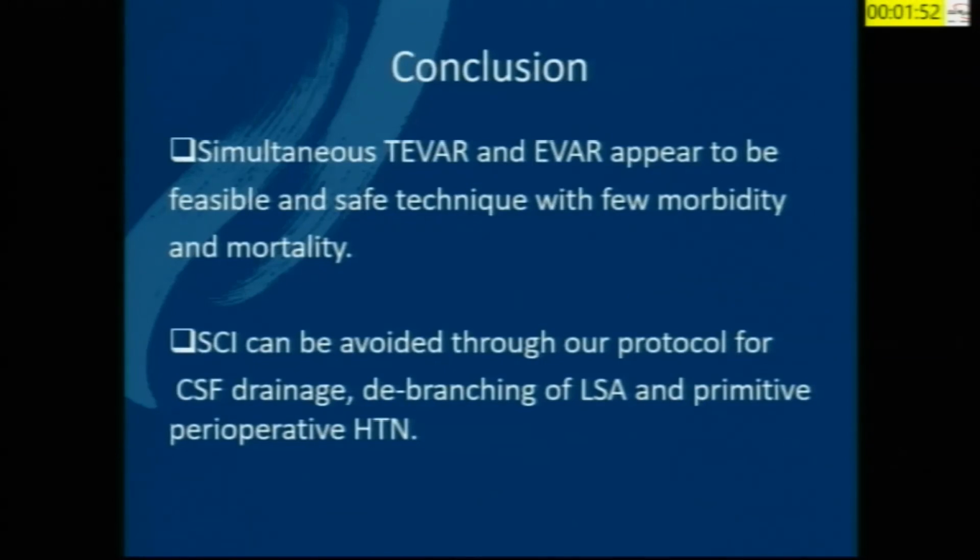We can conclude from this case series that simultaneous TEVAR and EVAR appear to be a feasible and safe technique with few morbidity and mortality. Also, spinal cord ischemia can be avoided through our protocol of CSF drainage, debranching of the left subclavian artery, and preventive perioperative hypertension. Thank you all.